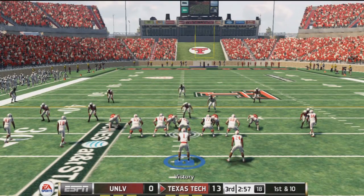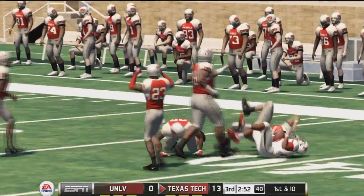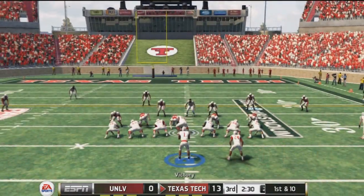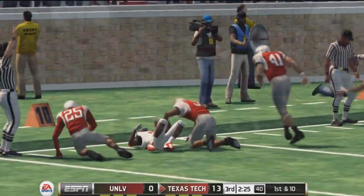All right, we're back at Texas Tech. 2:57 left in the third. 1st and 10 out of the shotgun. Quick check down pass to the right side. Stevens makes the catch and picks up the first down. And V for Victory is 10 for 17 for 140 yards. 1st and 10. Fires to the left side to Marquez, who makes the grab.